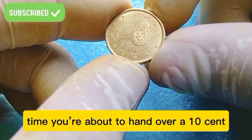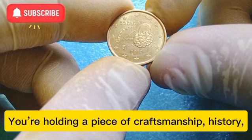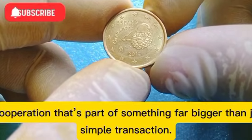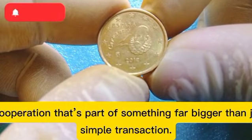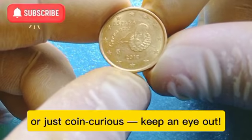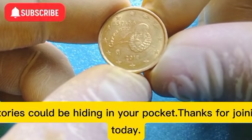So next time you're about to hand over a 10 cent coin without thinking, pause for a moment. You're holding a piece of craftsmanship, history, and cooperation that's part of something far bigger than just a simple transaction. Whether you're a collector, a history buff, or just coin curious, keep an eye out. You never know what stories could be hiding in your pocket.